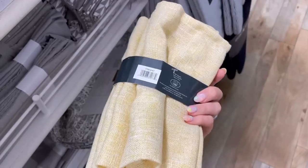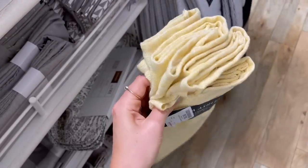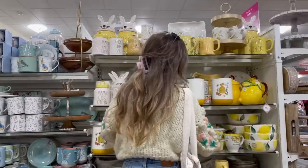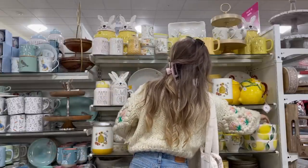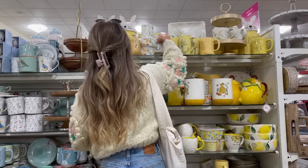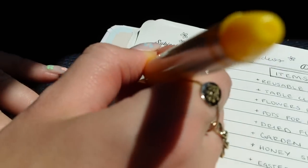These yellow placemats and napkins only come in a set of four, but I would need six for our place settings. We did not leave HomeGoods empty-handed. We found lots of goodies, so I'm excited to show you.